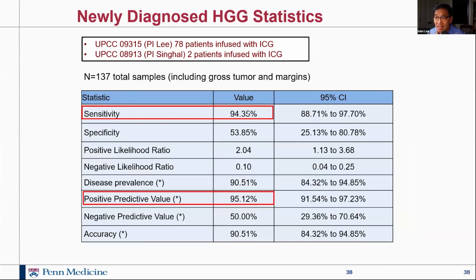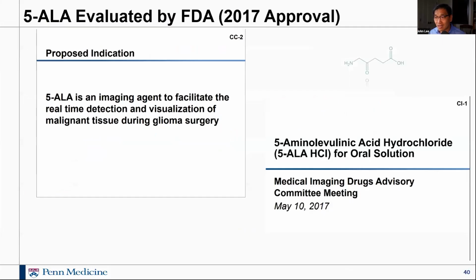Sensitivity is pretty high, 95%, but our specificity is only in the 50s. PPV is very high, 95. Now, if you remember, 5-ALA was able to get FDA approval just based on PPV alone, the positive predictive value alone. Many neurosurgeons went to the FDA and argued, look, we don't randomly biopsy non-tumorous areas in the brain. So that was very helpful.